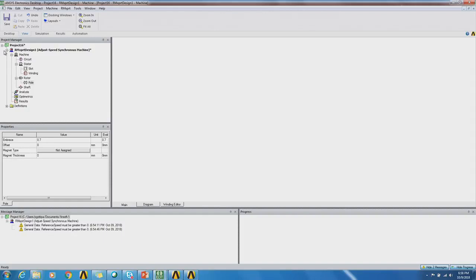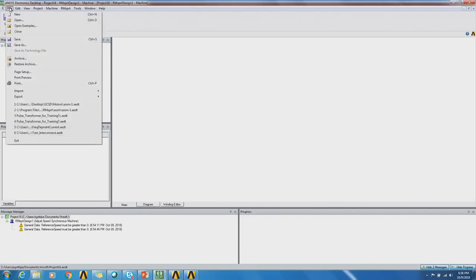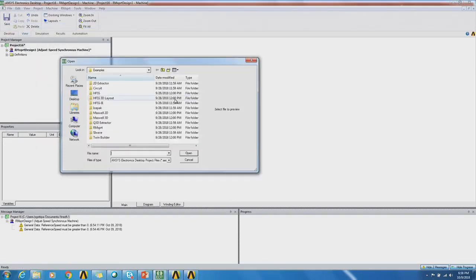So for today's session, let's use an installation example. The best way to get started with RMxprt or machine design in Maxwell is to refer to some installation examples. If you click on File in the menu bar, I can choose Open Examples, and it takes me to the installation library. And in here, I can choose the RMxprt folder, and we can see that there are subfolders for each machine type, which is axial flux permanent magnet motor, synchronous machines, BLDC, DC motors, induction machine, single phase, three phase, interior permanent magnet motors. So there are examples that are ready to run that came with the installation.